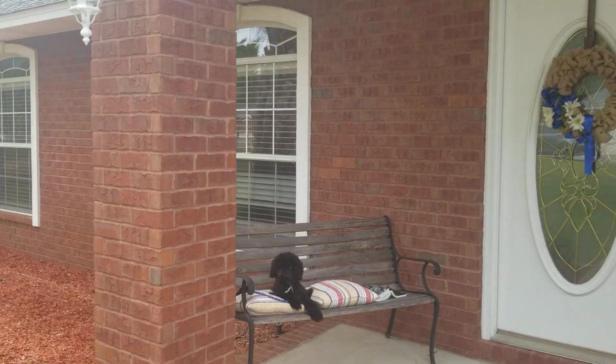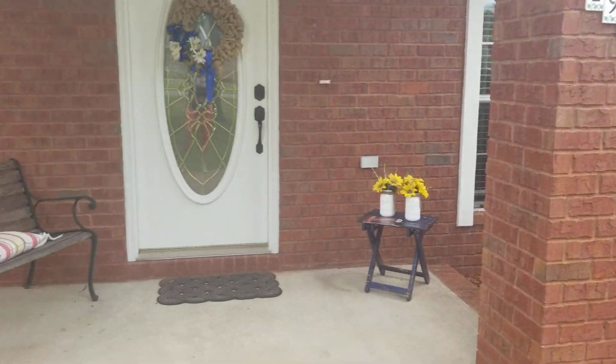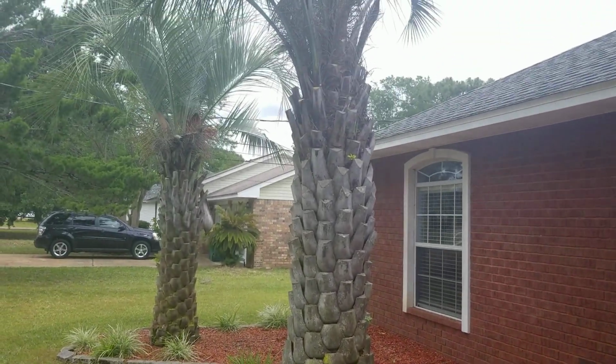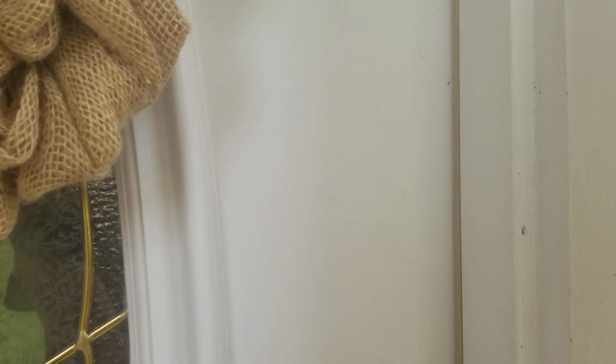Got a puppy on the front porch here. Nice landscaping in the front. Got some sago palms and some pindo palms over here on this side. Brick exterior, which is nice, maintenance free. Pretty much a little pressure wash in some areas every now and again.